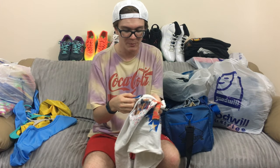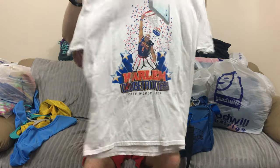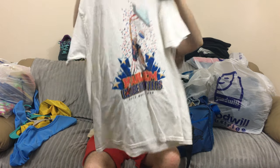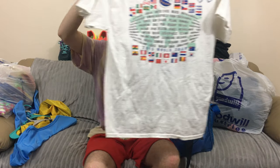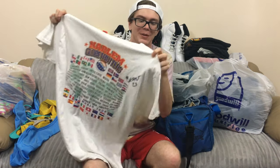Moving on. The last signed item that I found, a signed memorabilia item. This is a Harlem Globetrotters tour tee, the 2015 tour tee. On the back, it's got all these countries that they went to. And on the front, it's got a Harlem Globetrotter. I love the Harlem Globetrotters. When they were in that episode with Scooby-Doo, I was like, oh, this is so cool. And this one is signed on the front and on the back by two people that I don't know. This one says Beast 23. Shout out Mr. Beast.